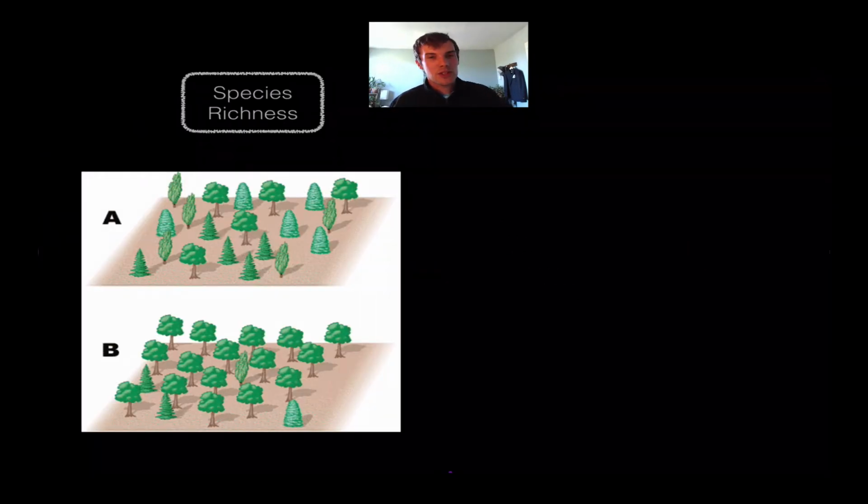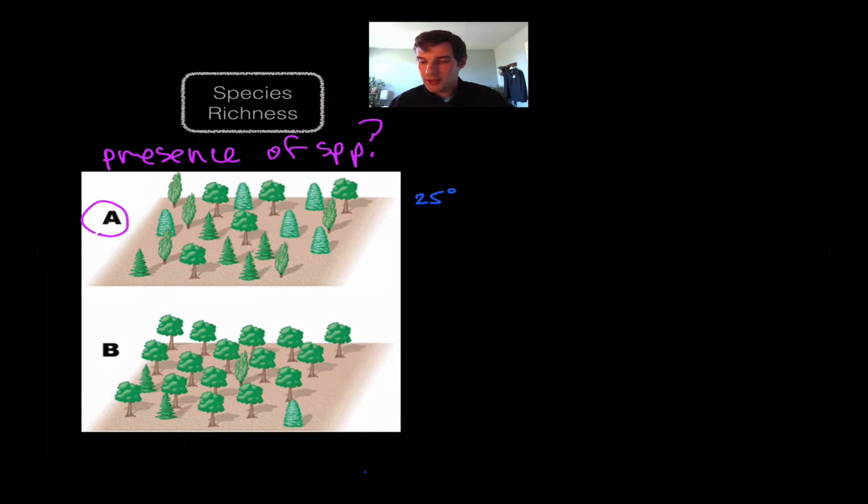So species richness means the presence of species in the area. So plot A looks like it is going to have a relatively even distribution of species. So it looks like about 25% of each species is in that area. Plot B has very different species richness, and it looks like there's one species that takes up about 75%, and the others are 10 to 5% in the area.